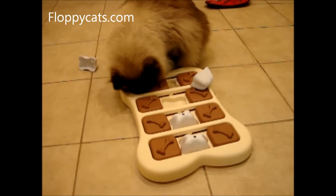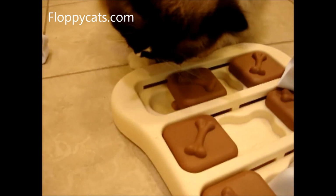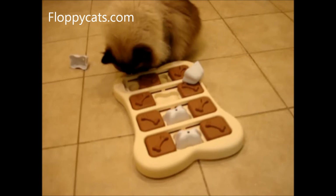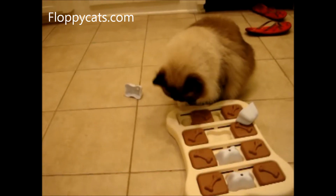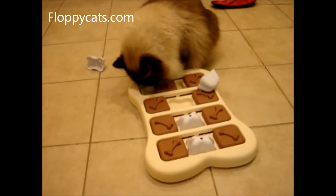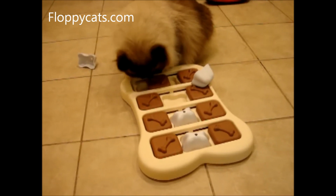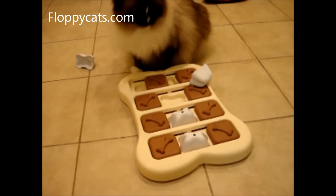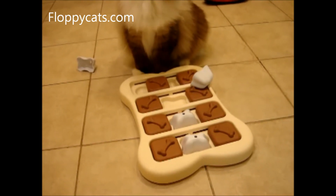So there you can see how the brown slides from one side to the other. Now, if I was to leave this overnight, Charlie would have figured out the whole thing, and the bones would be all over the place. But he doesn't really go after it as much unless he's hungry. So if he's not terribly hungry, then there's really no motivation for him to figure everything out.